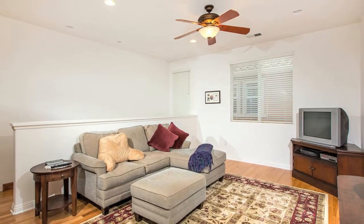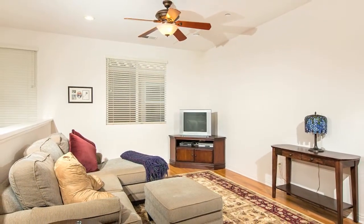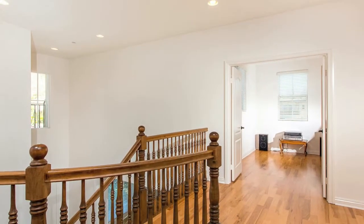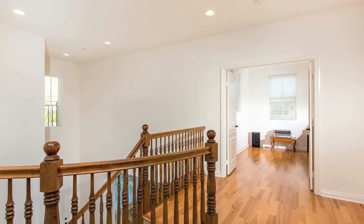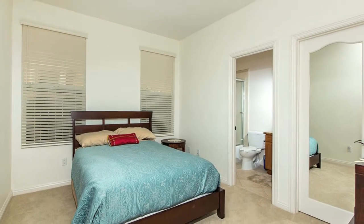This home has two staircases, and both upstairs landings as well as both lofts feature hickory hardwood floors. The open loft is perfect as a TV room or a kid's playroom. If you would rather keep the kids' toys behind doors, there's a second upstairs loft behind French doors at the top of the stairs.